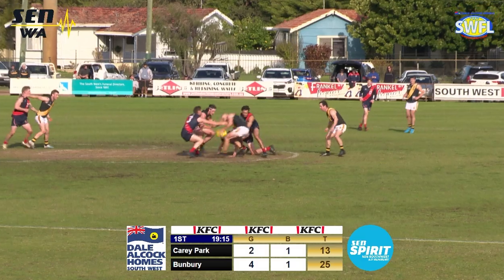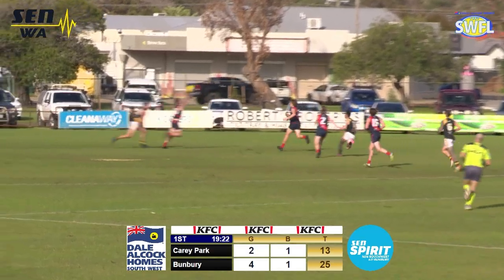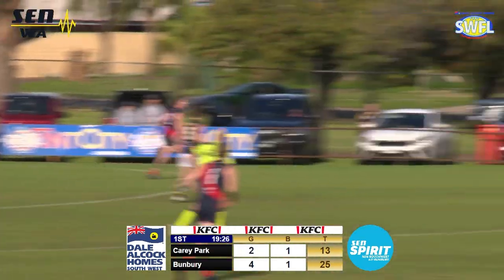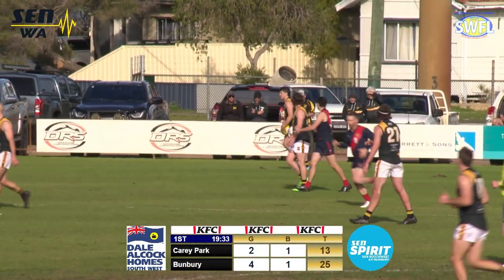As Woods goes up, but he's beaten there by Payne. It comes to Burraclough, who's been terrific. Over to Heisman. Heisman gets a chaos ball inside 50 once again for the Bunbury Tigers. First to the ball is Sam Brown for Carey Park. He's got a big job down there, and he's done well so far. But that's a missed kick as he hits Baden Parsons out on the wing.